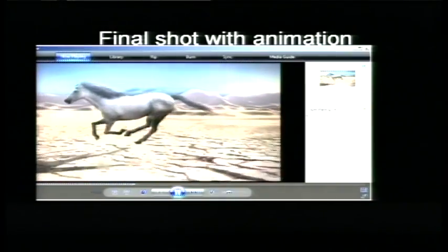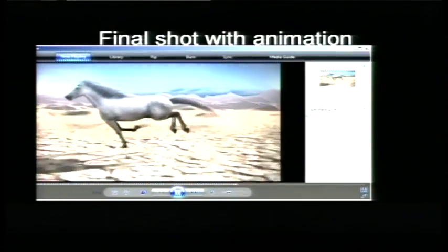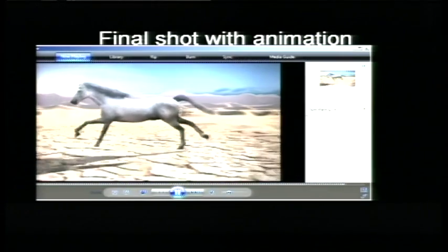I think I have a video. Hang on, see if this will work. I don't know if this will work. Hang on, is it doing it? No. Oh, there you go. Sorry for the ad hoc technique, but there you have a horse. Not particularly great animation on the horse, but the technique is there.